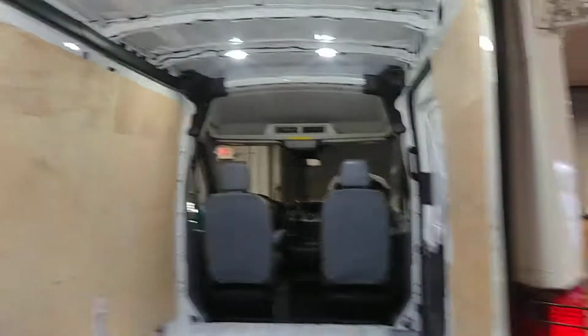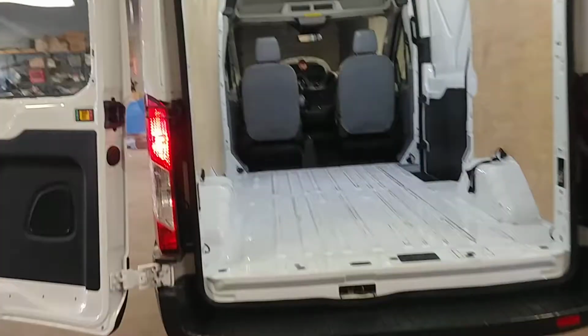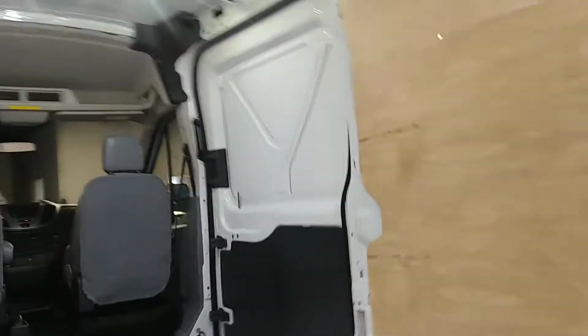That looks like, of course, your cargo area. Oh, very nice. Love the LED lights. They really do shine in there. Got the wood paneling on this side, as well as this side. There's even some cordage there for you.